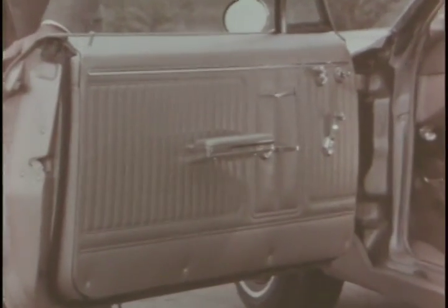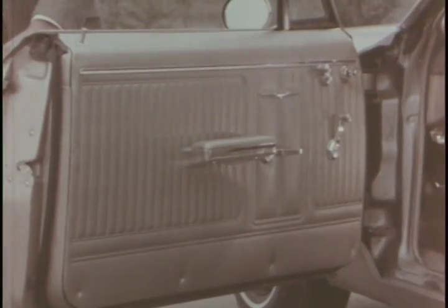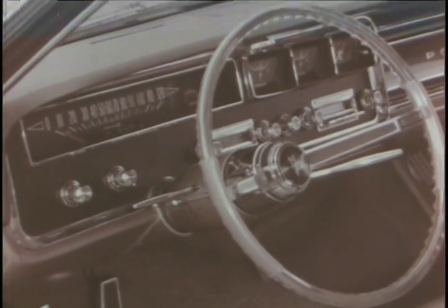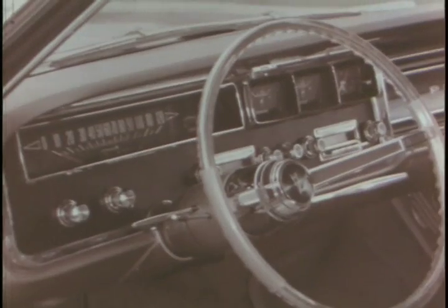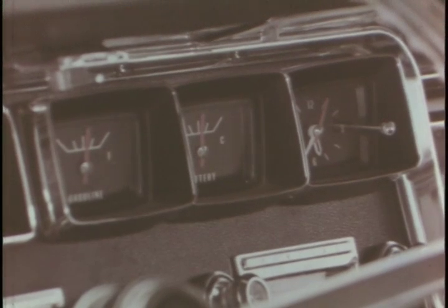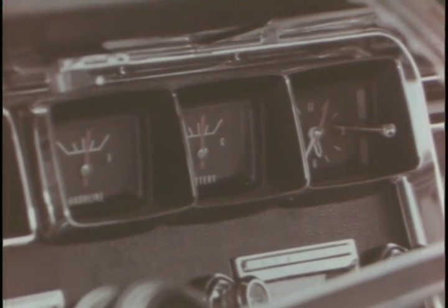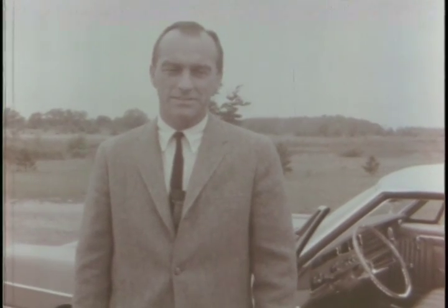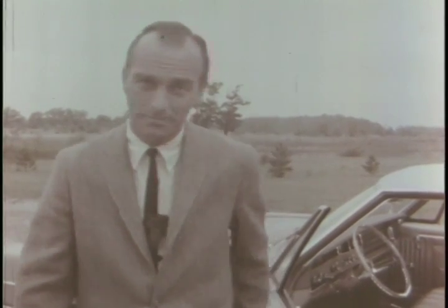Padded door trim. Yes, it's in Catalina this year, as well as other models. Brand new instrument panels across the line with functional, business-like square dials. The clock, fuel gauge, and ammeter are front installed too. You can imagine how much easier this makes service and installation. Heater controls have been changed for 1966 to provide simpler operation.